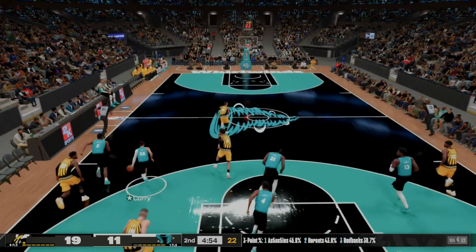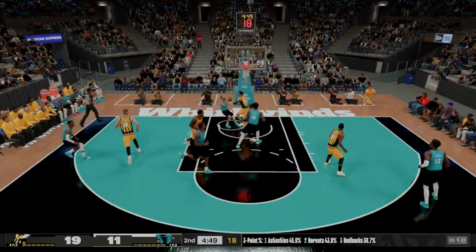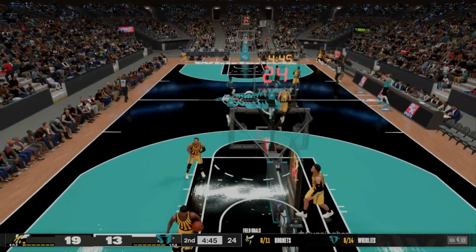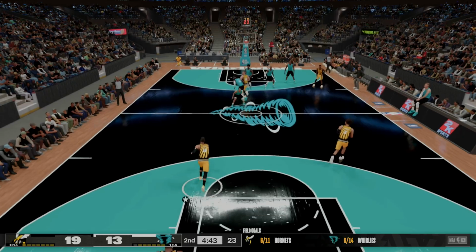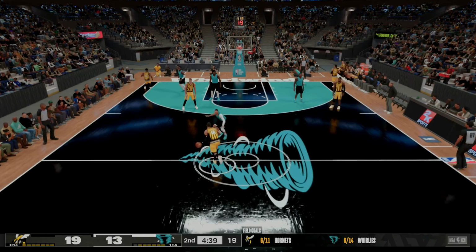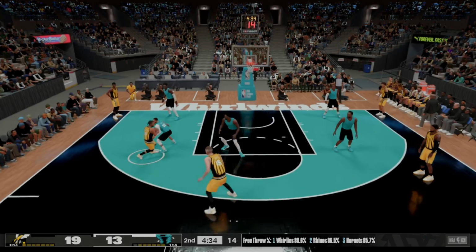Curry with the steal. Curry goes inside. That's in for the first basket of the game after 3 attempts. What a move by Curry. Has the ability to adjust in those tight spaces, just finding a little bit of air, breathing it in, and a nice finish.